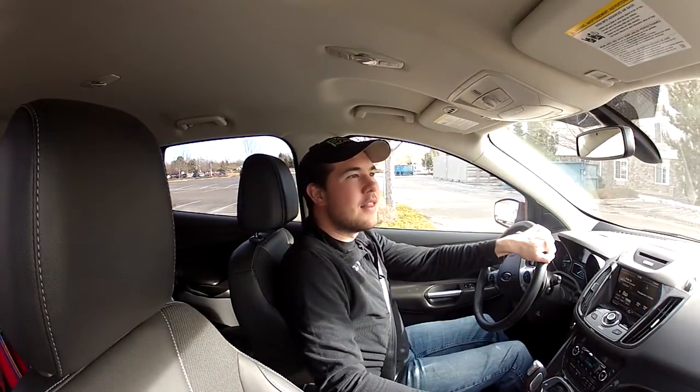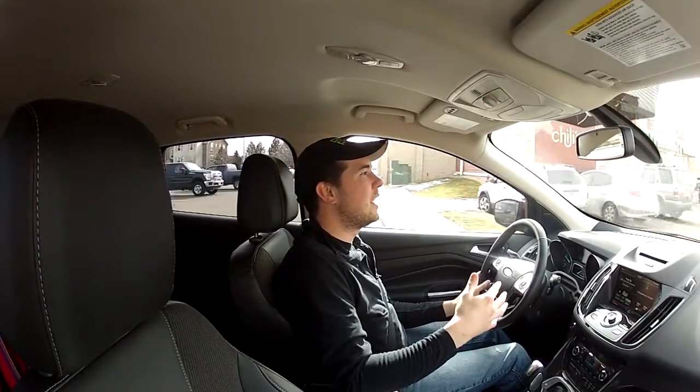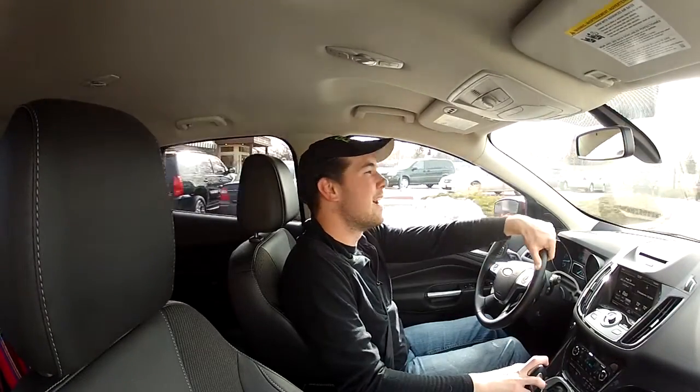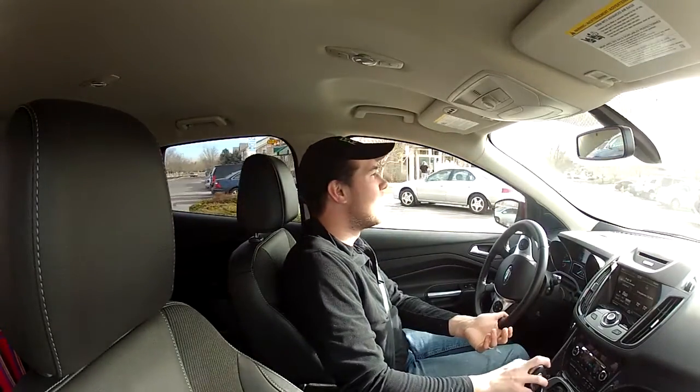And we have to also mention the heated seats again. This car has 5 degrees of the heated seat, so it's a 5 variable system, which means you can go from 0 to 5 on the dial and get varying degrees of heat in your seat. And that's actually really nice because some cars are all or nothing, and boy, sometimes you turn that heated seat on and it is just a little much.